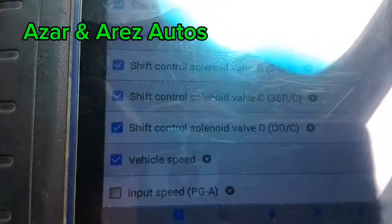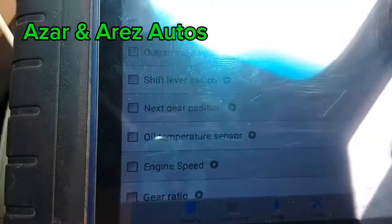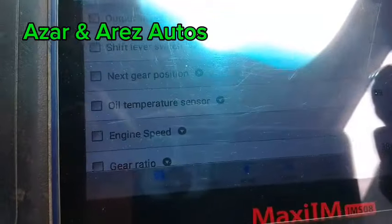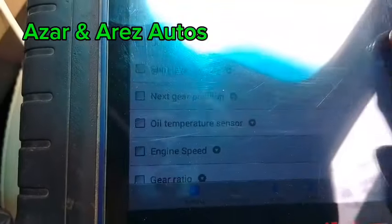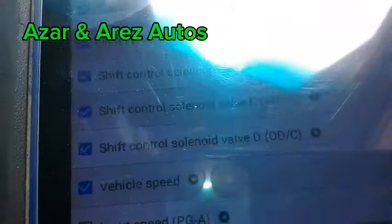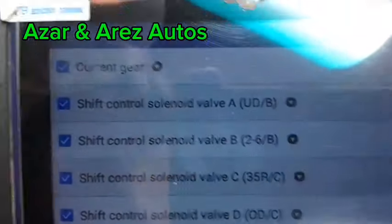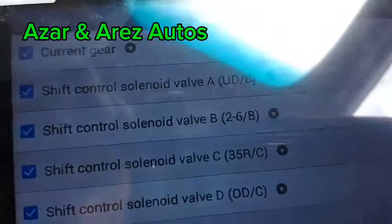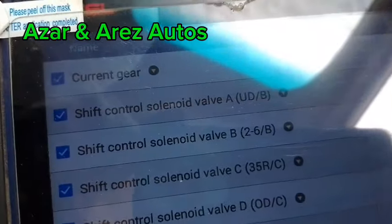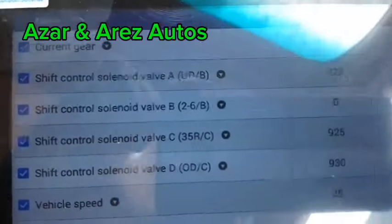Solenoid, there's no activity on this solenoid. And the gear position, next one is in first, four. So still on four. And we have one to reverse now. So the gear position is actually stuck in four. Just accelerating now, still remain in position 4.